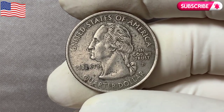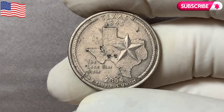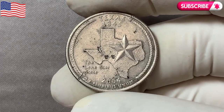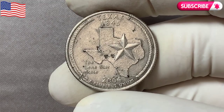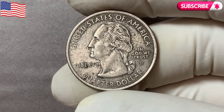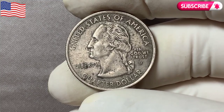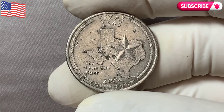Beyond condition, mint errors add a thrilling twist to this story. Occasionally, during the minting process, small mistakes occur, maybe a doubling of the letters, a misaligned strike, or a die crack that leaves a raised line on the coin's surface. These errors, though rare, turn an ordinary quarter into a unique collector's item. With the Texas quarter, some rare error coins have shown slight doubling effects on the text or minor shifts in the star design. When paired with exceptional condition, these minting errors can send the value soaring.